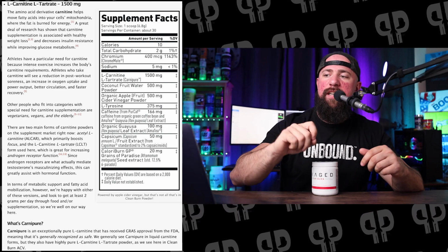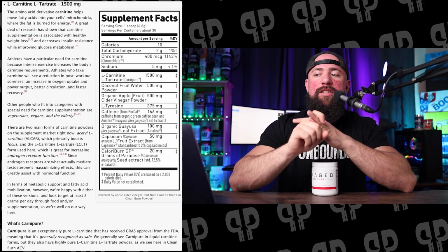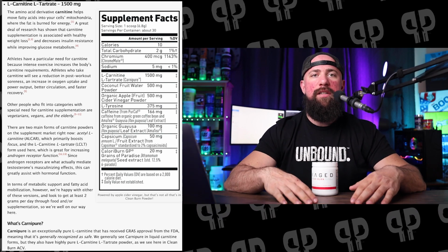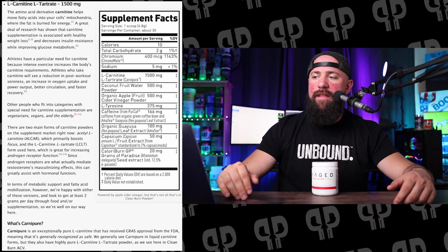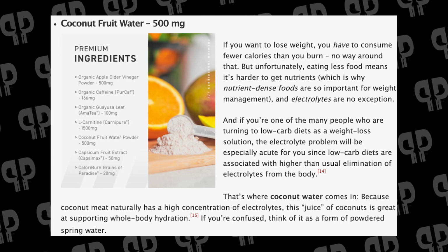But this L-carnitine L-tartrate here is great for increasing androgen receptor function. It's great for metabolic support and fatty acid mobilization. If you are vegan, vegetarian, or elderly, obviously you need even more carnitine, so of course that's a benefit there as well. Although I hope that you are not a vegan or vegetarian if you are trying to take up this fitness lifestyle. Now after that we go into coconut fruit water, 500 milligrams.